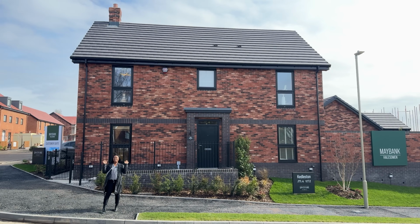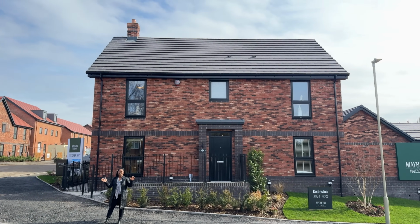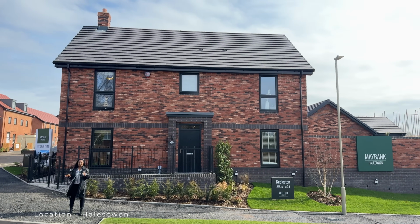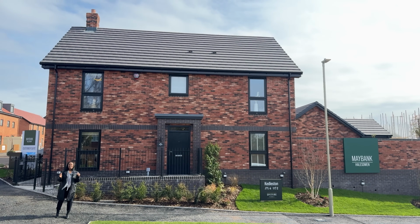And before I get carried away, because people always ask, where is the location? Maybank is located in Halezone, which is in the Midlands. It's quite a suburban context with countryside views over there. More on that later. Let's get straight into the stats.